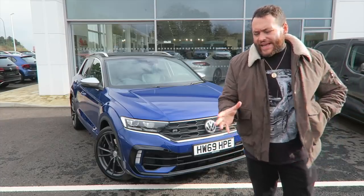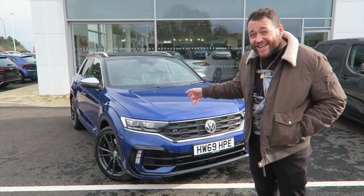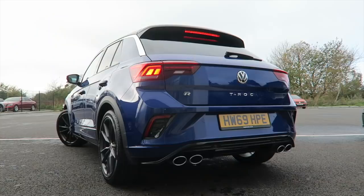Practicality. But that's enough explaining how bad my back is now I've turned 30. Let's go and see how good this thing is. 300 horsepower in a T-Roc. This should be good.